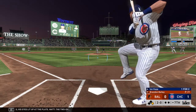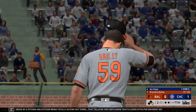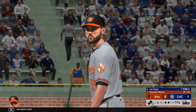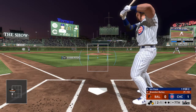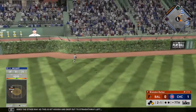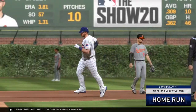The 2-0. That's evidence of a pitcher and catcher being totally in sync out there. That tells me they both know that's a good pitch for him right now. And he goes the other way as this is hit high and deep out to straightaway left. That's in the basket. A home run.